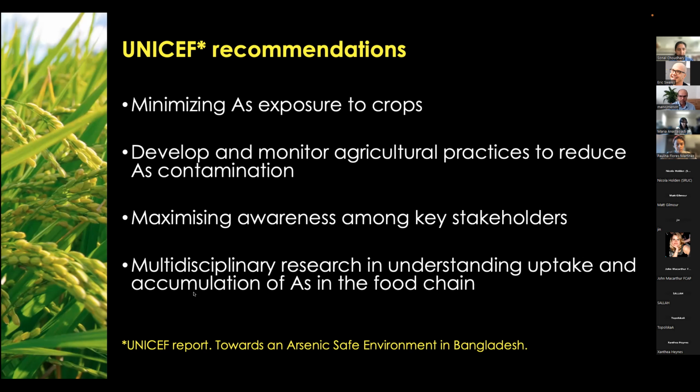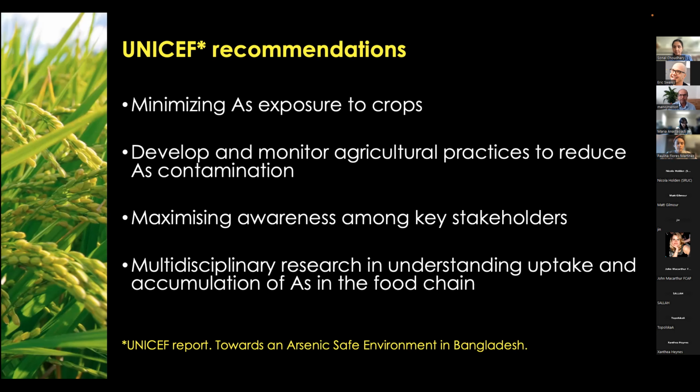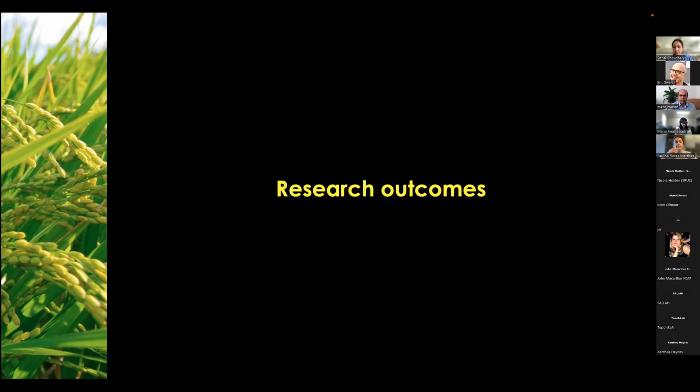We try to work with different NGOs as well as other charities to help us, and also various academic institutions, within the UK and internationally. So that's our approach, because you need different disciplines to solve this problem. It's not just agronomists who are responsible for this. So I'm going to show some of the results we got from STFC specifically.